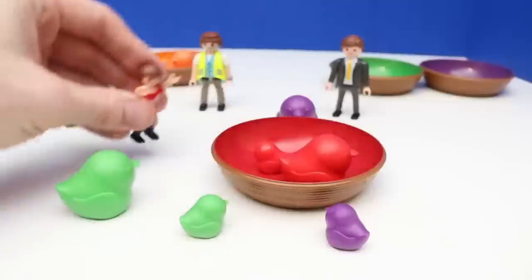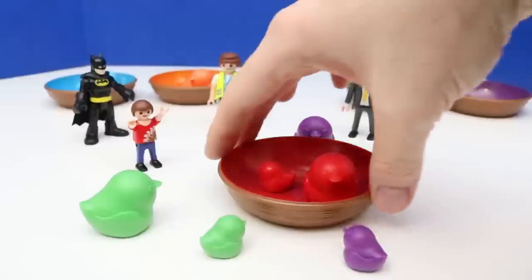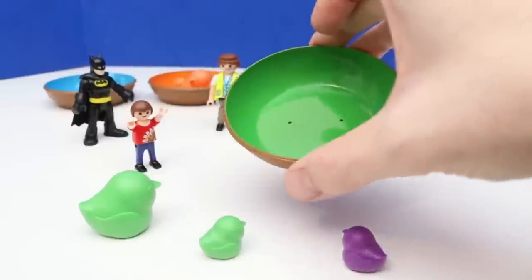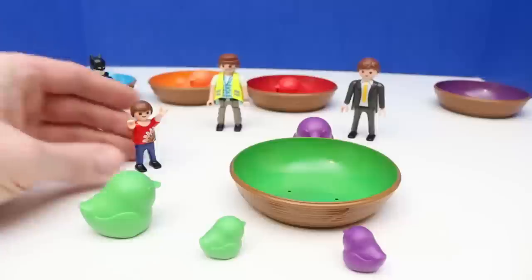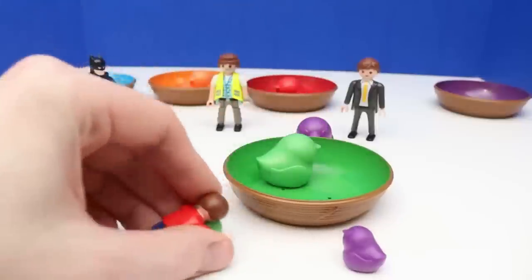Great job, Sam. You did it. Birdies, if you're happy, tweet. Sounds like these birdies are happy. Let's put the orange nest back here. Next, we have a green nest. Sam is going to put the green birds in the green nest.